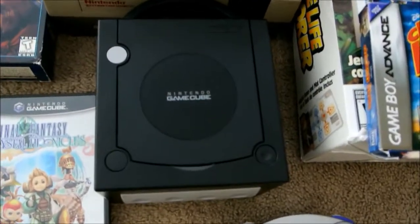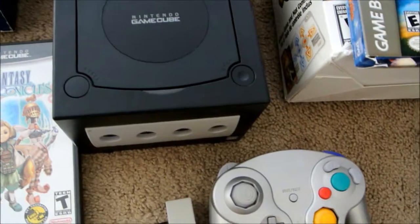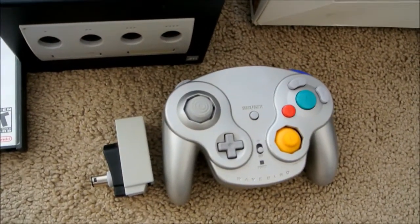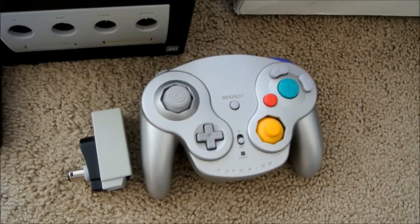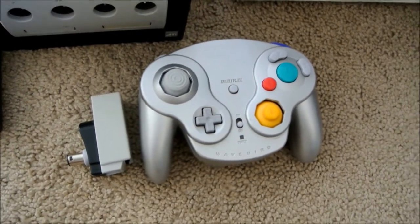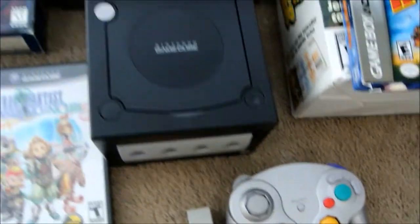The system itself was $5, and it did come with the cords. I just don't have it here pictured. And this Wavebird was $2, and you can tell he hasn't used it in a long time because the batteries inside expired in 2004. So yeah, that's a very long time ago.